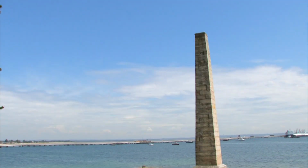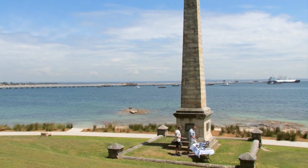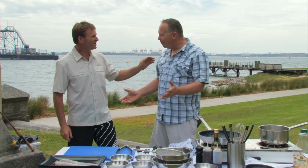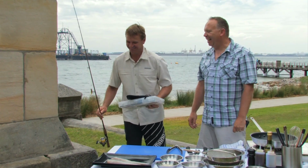monument. The monument marks a spot where Cook and his crew first landed in Australia back in 1770. There you go, mate, just pop them down there. Yeah, beautiful. I'm going to head off and have a fish. I'll leave it out with you here, mate. Yeah, too right. You're going to help me with the washing up? Any chance, on my way.